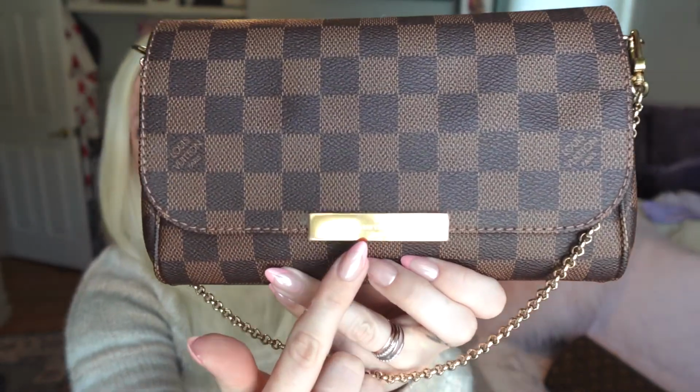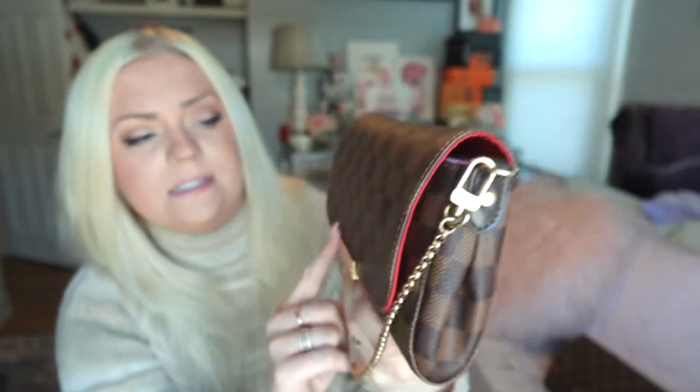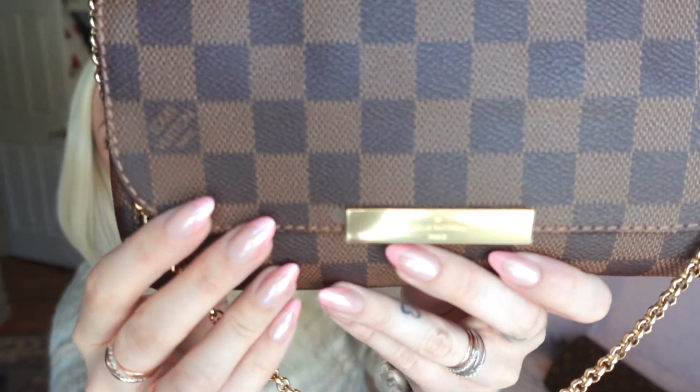So starting out with the features of the Favorite PM, these two bags basically have the same features as far as the details go. There are some differences though. Both bags feature a metal plate at the front that just says Louis Vuitton Paris. So this is prone to scratching. A lot of the times you'll see on the pre-loved market there are many bags that have this very worn.